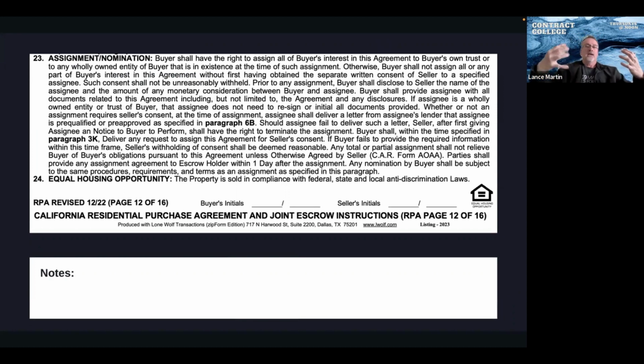So what does that say? Okay, I'm Lance Martin. I have a trust called the Martin Trust dated July 10th, whatever, 1995. I own that trust. That trust was in existence before this agreement. By contract, I can assign Lance Martin's interest in this contract to the trust that I own, period. Don't need the buyer's or seller's permission. I got it. I also own a corporate entity, DLD Partners Incorporated. I am the owner of that entity. That entity was in existence at the time this contract was drafted. This sentence basically says I can do that.